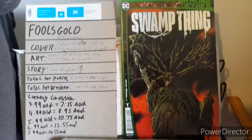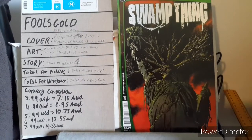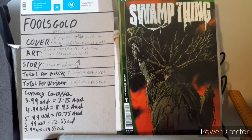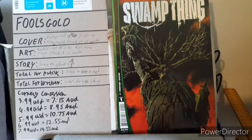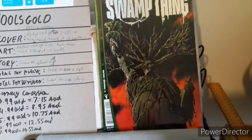The rating for the art, I also gave it a 6. How much do I think the story's worth? $1.25. Now, how much do I think the art is? $1.25. Moving on to the story.